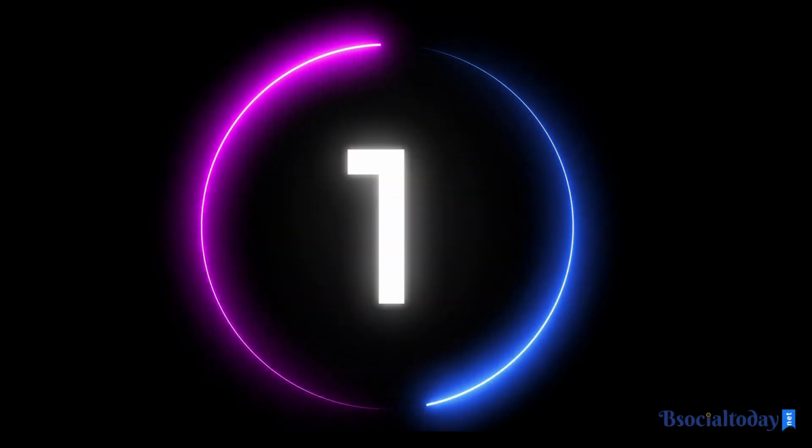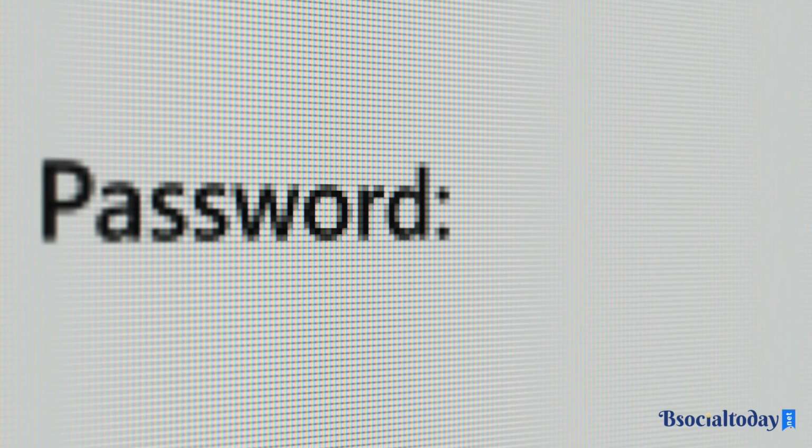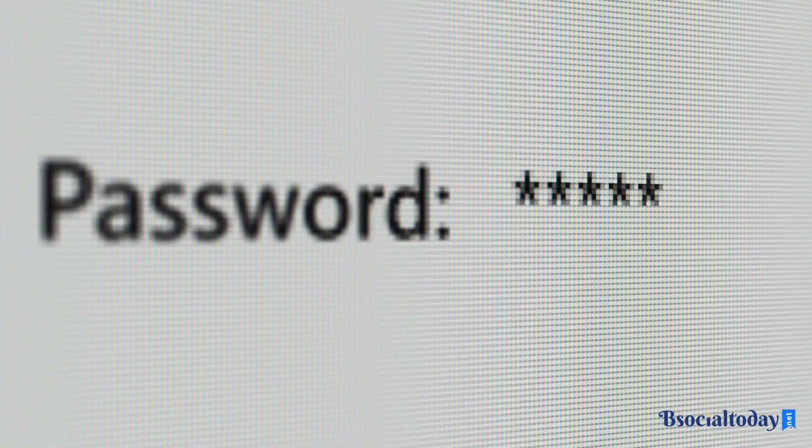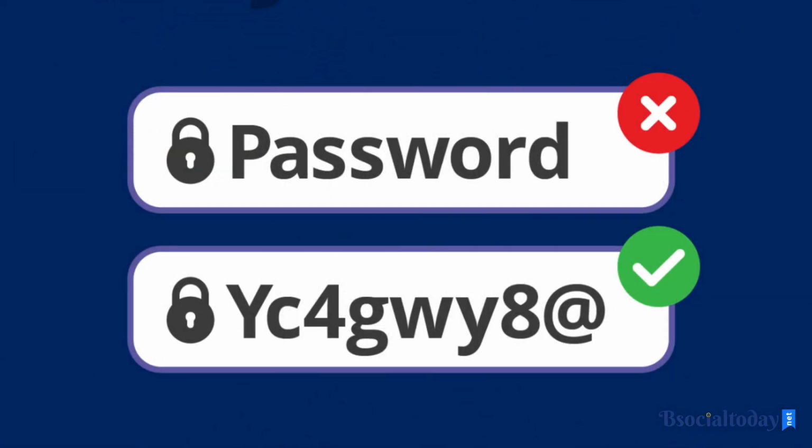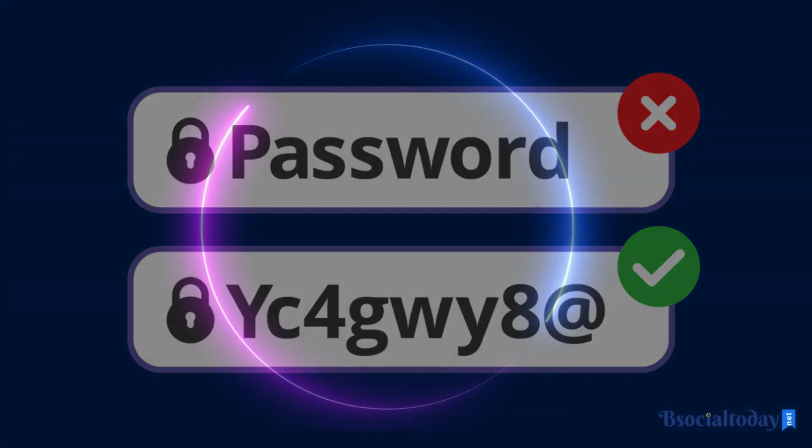Number 1. Change your Wi-Fi password regularly. And please don't use password 123 as your password. Make it strong and unique, with a combination of letters, numbers, and special characters.